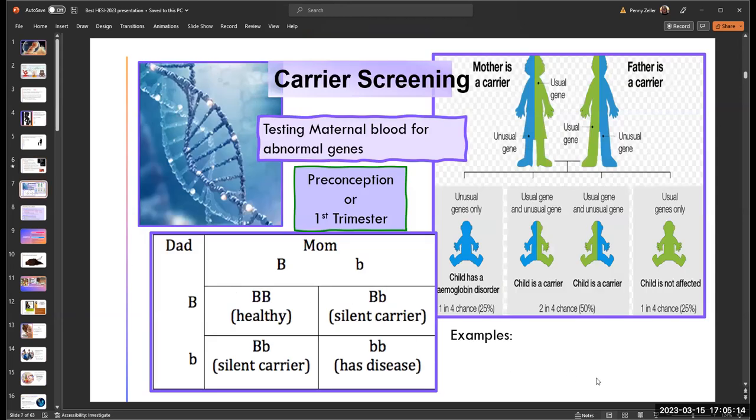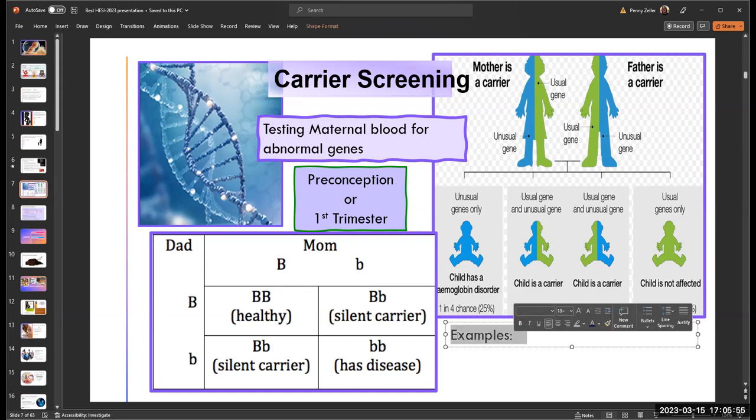This is your carrier screening. So this is the autosomal recessive, okay? So mother and father both carry an abnormal gene. And so you see that one child in four actually has the disorder. Two of them are carriers, and one is neither affected nor a carrier. That's your autosomal recessive. I should have put that down here.